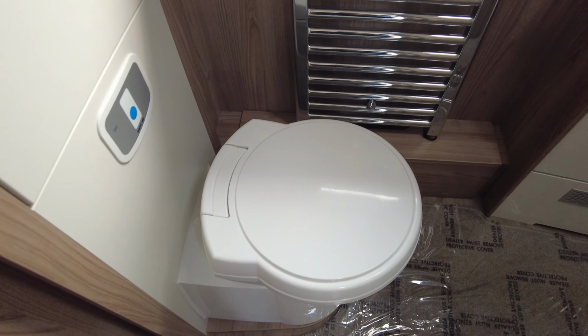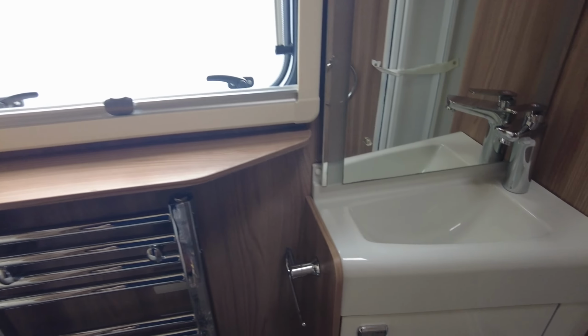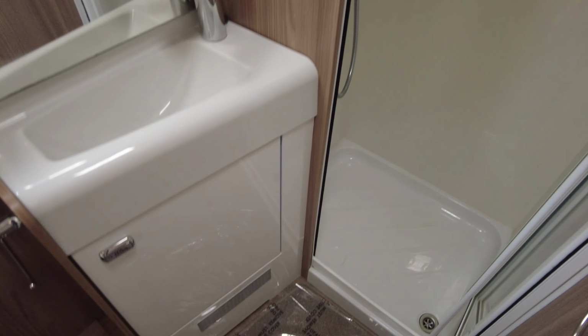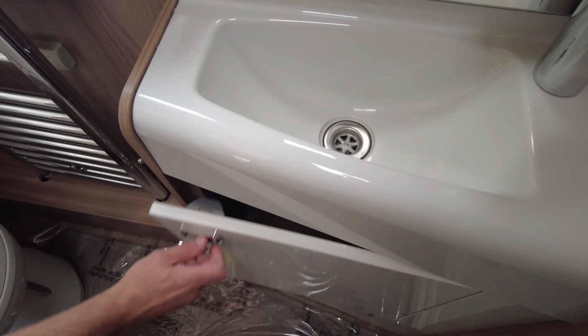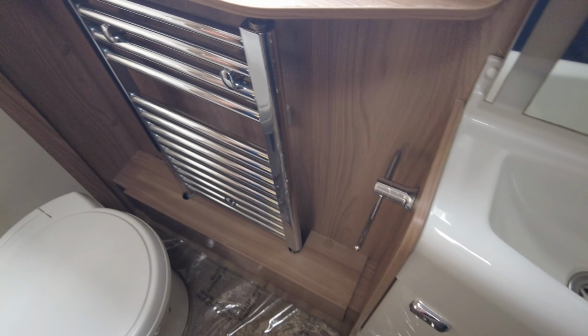Alright, so big separate shower, toilet, sink. It's a really big space. Again, because it runs the width of the van, it's massive. There's not many vans that have a bathroom this large, I wouldn't say, to be fair. Obviously, you've got your sink. You've got bits of storage underneath as well. Towel rail that's heated. Bit more storage.